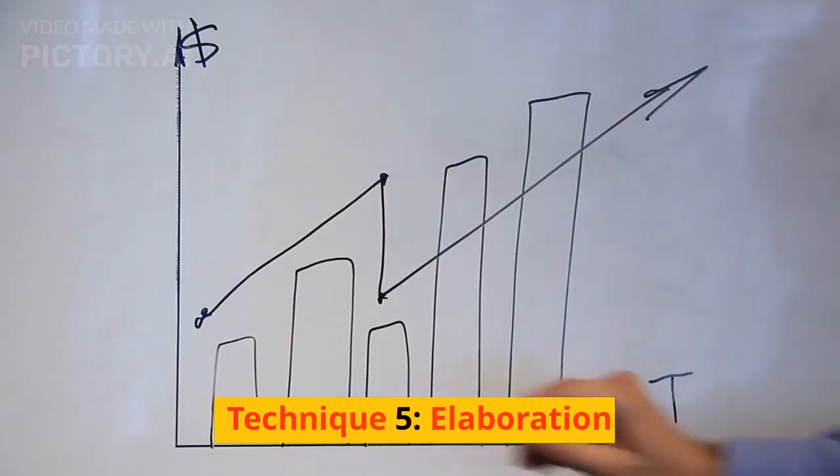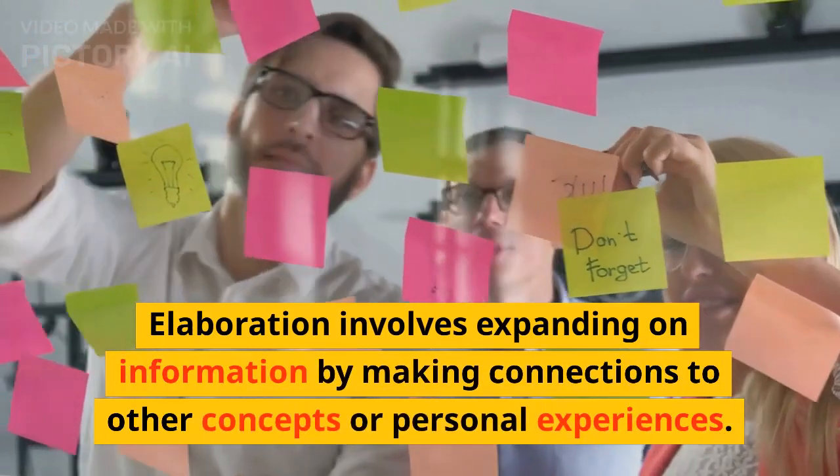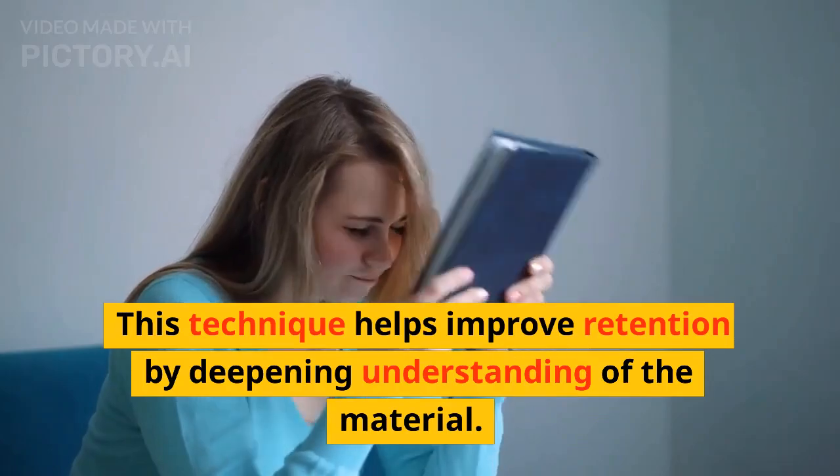Technique 5. Elaboration. Elaboration involves expanding on information by making connections to other concepts or personal experiences. This technique helps improve retention by deepening understanding of the material.